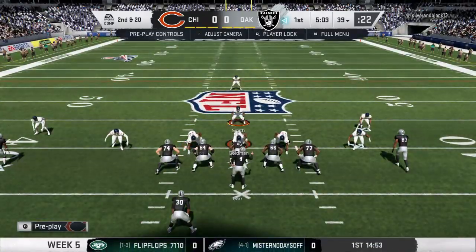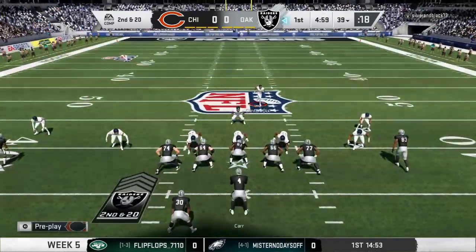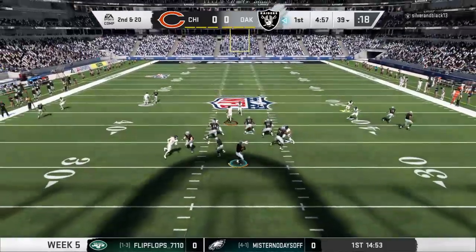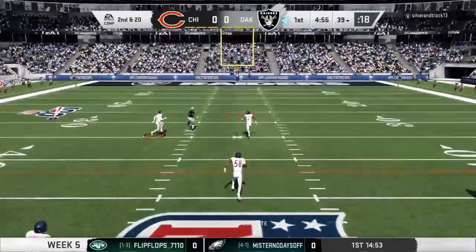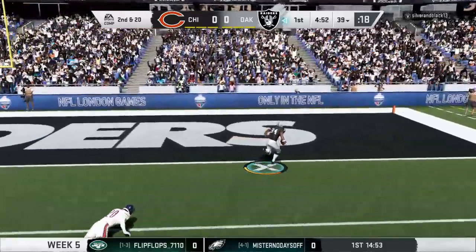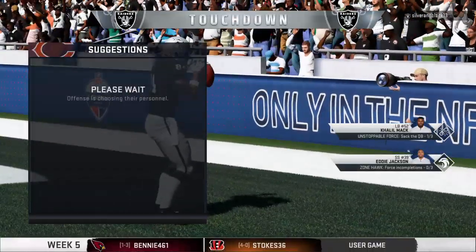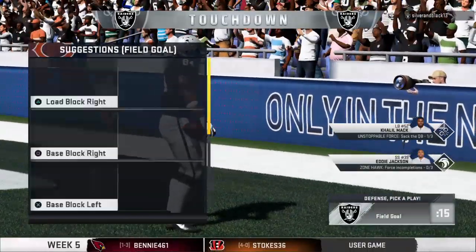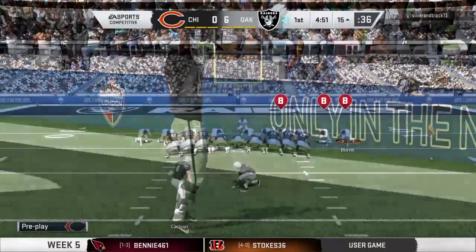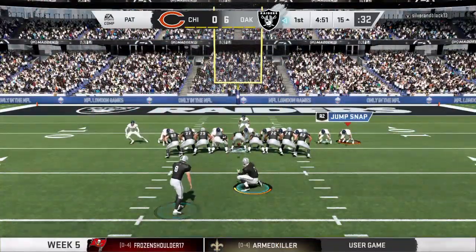And the job becomes twice as difficult now. After the sack, it's 2nd and 20. Here's Carr. He's going deep for Brown. It's caught inside the 25. And all the way in. Touchdown, Oakland. Antonio Brown, his 4th touchdown on the year. And the Raiders have taken the early lead.